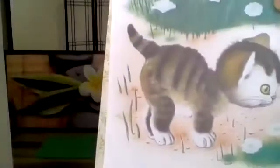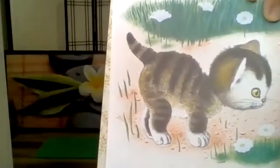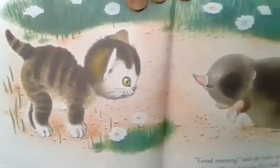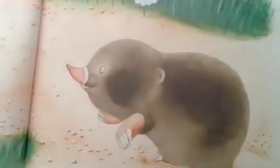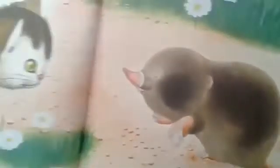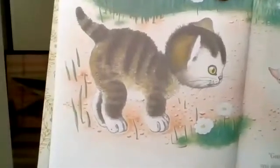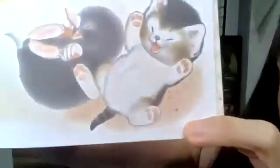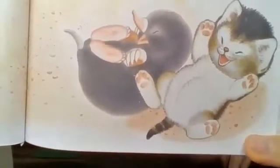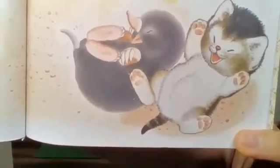There is Roly-Poly. Roly-Poly got lost. Oh no! And Roly-Poly came across another animal. That's a cute little mole. And the kitten said, I'm lost. So the cute little mole and the kitten rolled around together. Roly-Poly rolled around with a new friend, the mole.